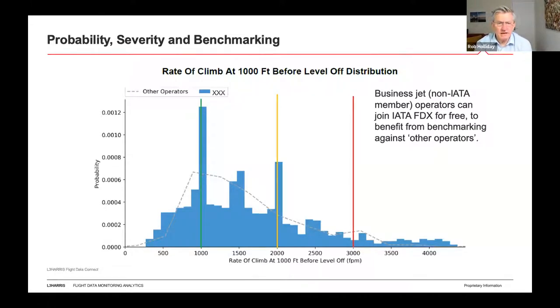And we, at L3Harris, we process the data for IATA's FDX flight data sharing program, if you've heard of that. And so you're looking at a very big basket of global operators of similar equipment. And if you're not a member of that program, you can join it. You don't have to be an IATA member. It doesn't cost anything. IATA are very happy to get as much data as possible into that so that you get the best picture of what's going on. So that's something to consider.